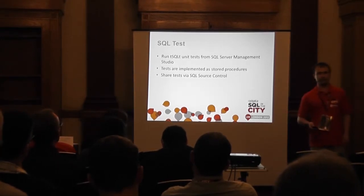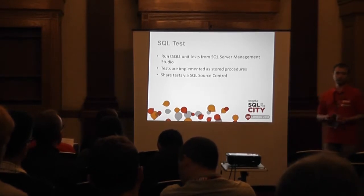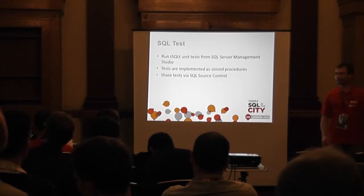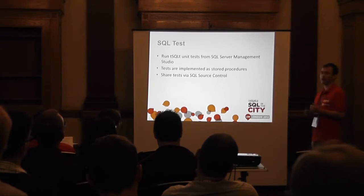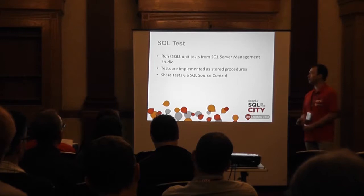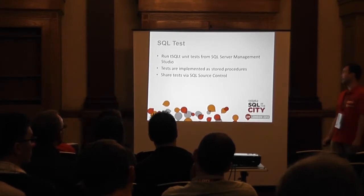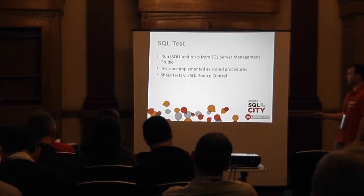Who here has heard of SQL Test? Not bad. So this is a tool we released, when did we release it? Earlier this year? Yes. It was a down tools project, so fairly recently. It's built on the tSQLt open source framework, so we haven't written the test engine itself. We've instead identified what we believe to be the best framework out there for SQL testing, and we've built a user interface on top of that and integrated it into Management Studio currently.